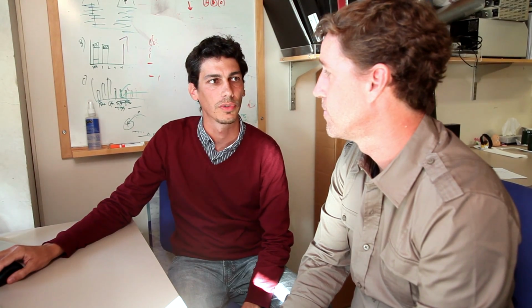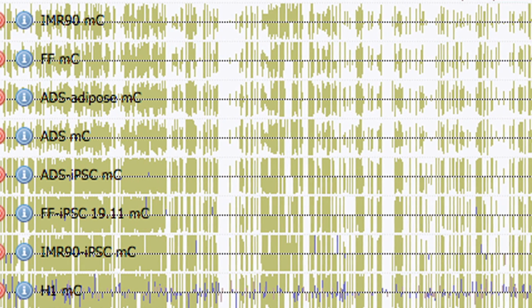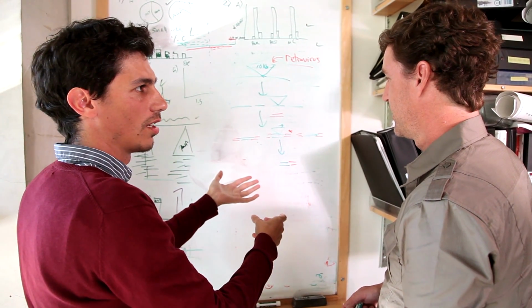The purpose of our study was to really look, for the first time in high resolution, at the epigenomes of both embryonic stem cells and induced pluripotent stem cells. What we learned from this study was that embryonic stem cells and induced pluripotent cells overall look fairly similar. But what we found is there are differences, and these differences can be identified in different types of induced pluripotent stem cells. And it differentiates their epigenome from embryonic stem cells.